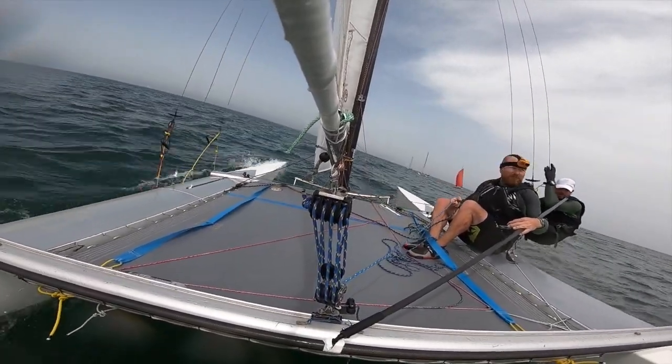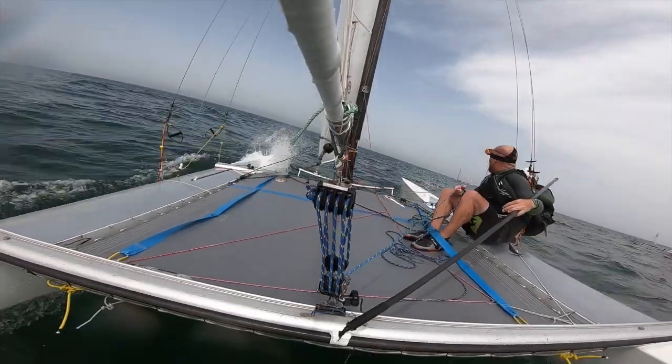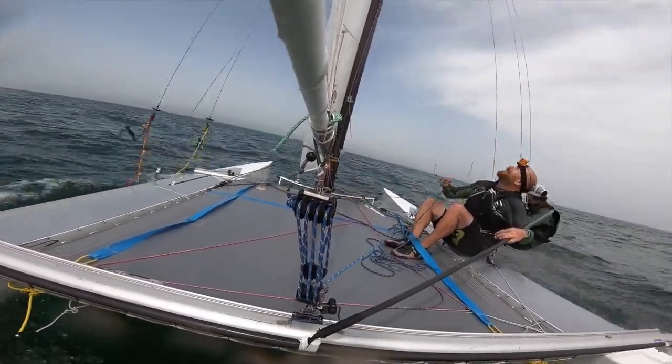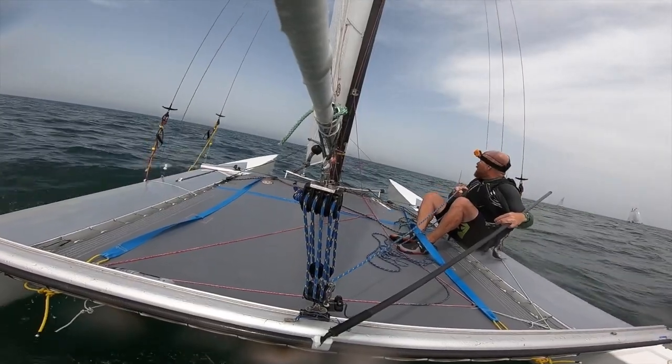All right, so we've got German 100 behind Austria. It's Austria number 3 or something in front. That gives us a gauge of where we are in the fleet. Yeah, we're definitely not pointing very well. Nothing new there.